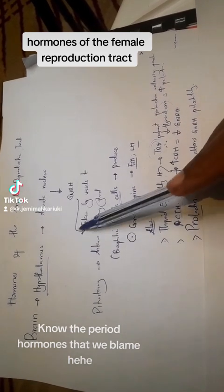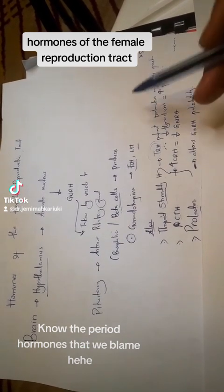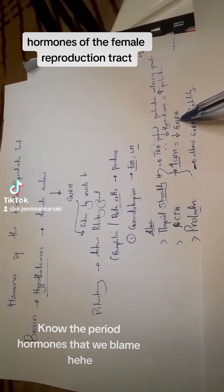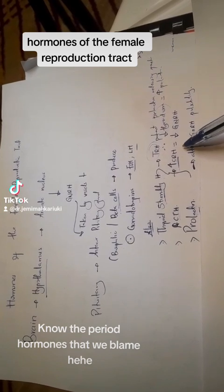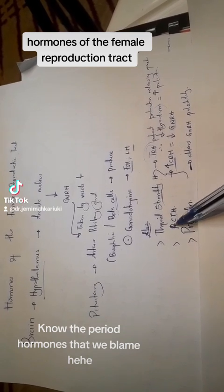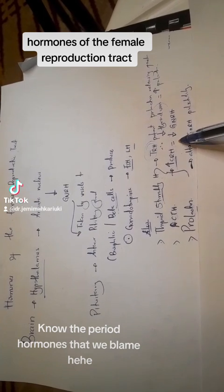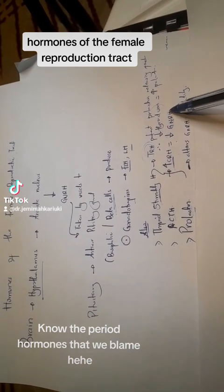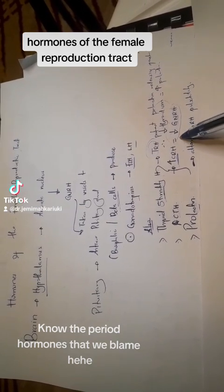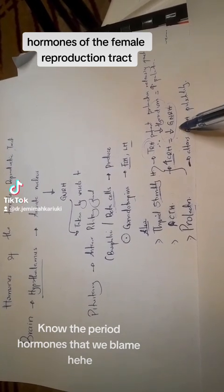CRH is produced from the hypothalamus. Actually, it's the engine of the body. And then from there, you'll have this. When this is high, this is blocked. Okay. The other thing is when cortisol is high, cortisol is what you get from this whole pathway. This is corticotropin releasing hormone. So when cortisol is high, for example, like when you're stressed, then it will also affect the GnRH and lower it. So people with Cushing syndrome, this is why they end up with menstrual disorders or amenorrhea.